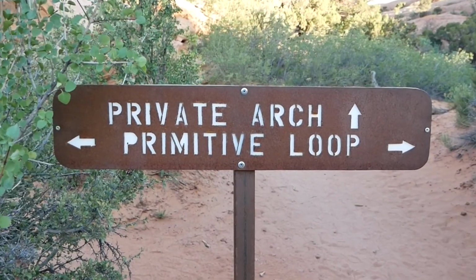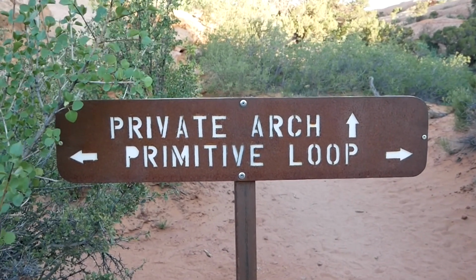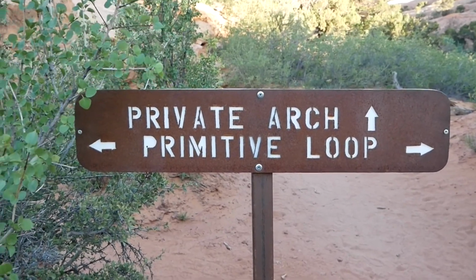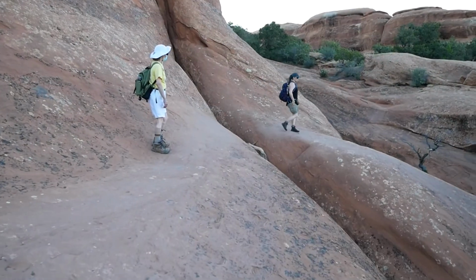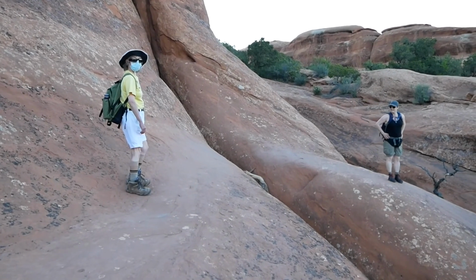We're done with Private Arch, and it was private for a reason. It was a much farther height than what we expected. So we need to continue with the Primitive Loop going to our left. So we'll be heading this way. I guess this is some of the trail where the sign says it's going to become interesting.